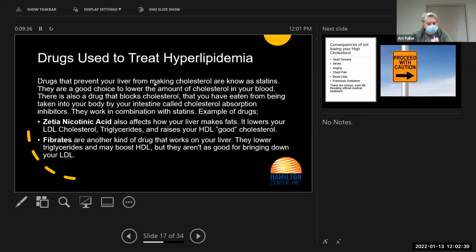Examples of drugs: Zetia. Nicotinic acid also affects how your liver makes fats. It lowers your LDL cholesterol, triglycerides, and raises your HDL, good cholesterol. Fibrates are another kind of drug that works on your liver. They lower triglycerides and may boost HDL, but they aren't as good at bringing down your LDL.